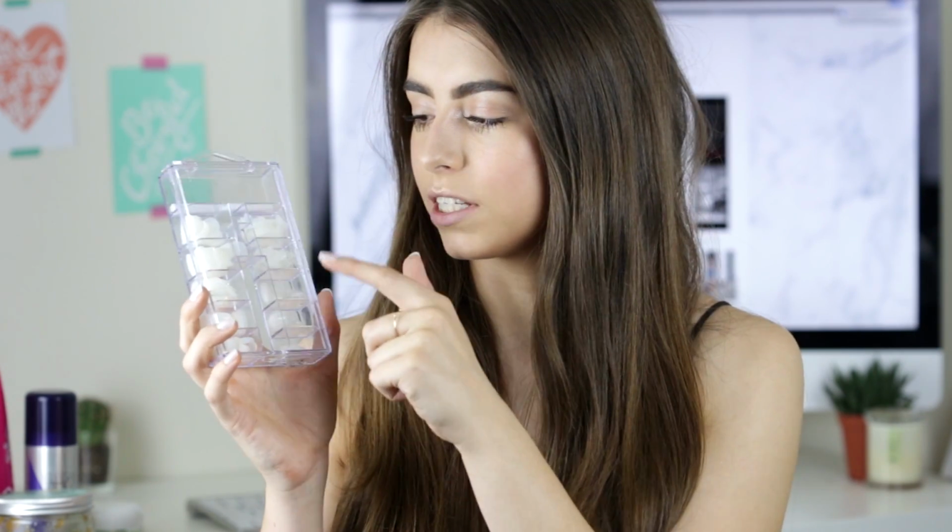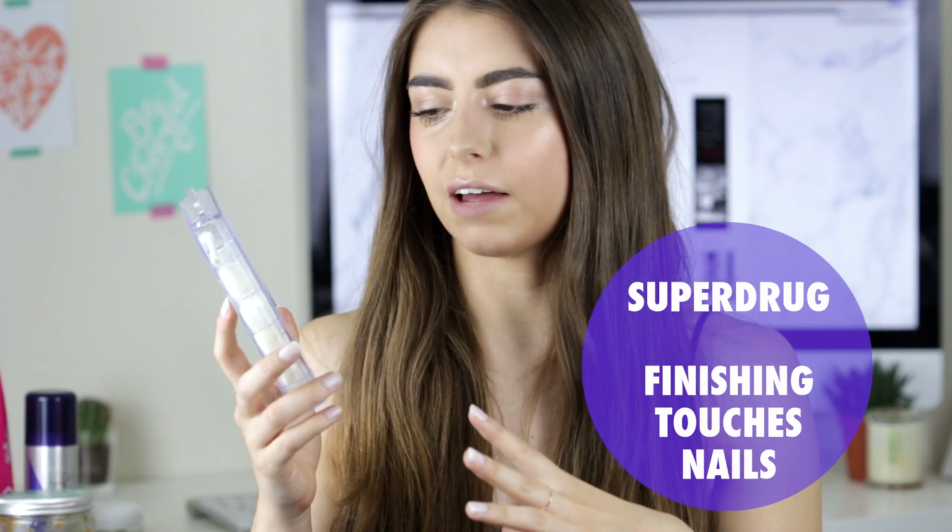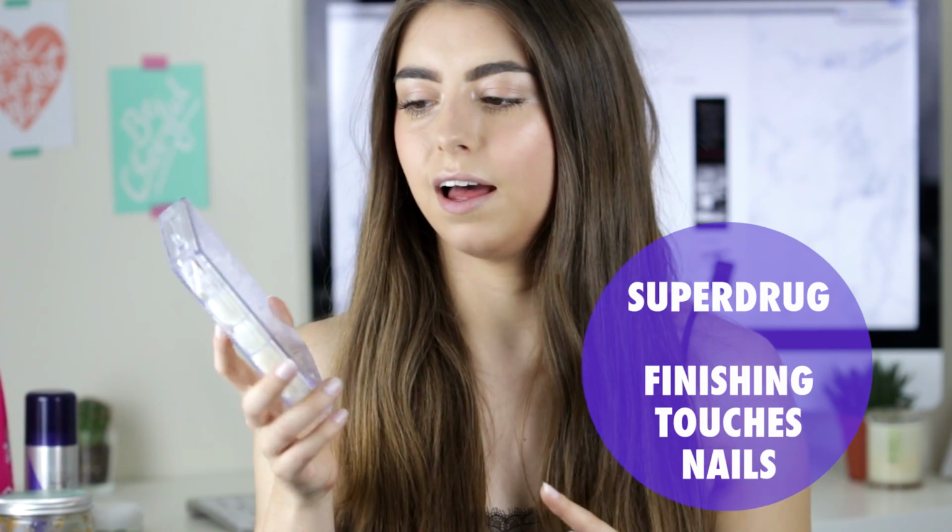First up is my latest obsession, and that is false nails. Now, I haven't actually got anything on, I just thought I saw it at the camera then. I haven't actually got any nail polish or anything on these at the moment, so these are just the standard ones, I think they're Superdrug own or something. They're like £7 and you get a lot of nails in there.